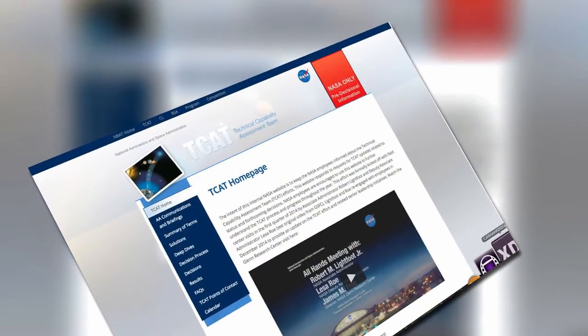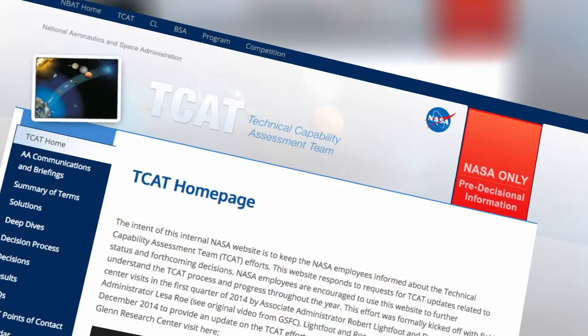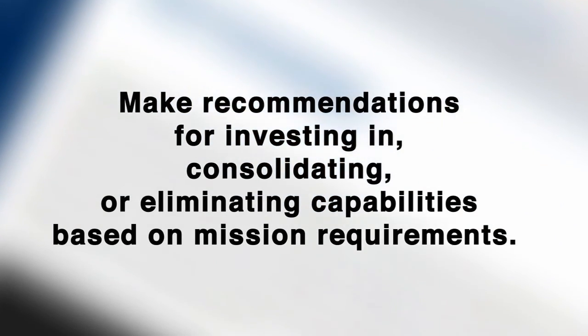In June 2012, NASA established the Technical Capabilities Assessment Team, or TCAT, to identify and assess the agency technical capabilities and make recommendations for investing in, consolidating, or eliminating capabilities based on mission requirements.